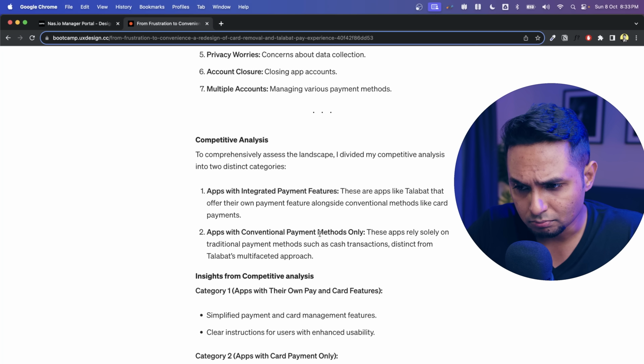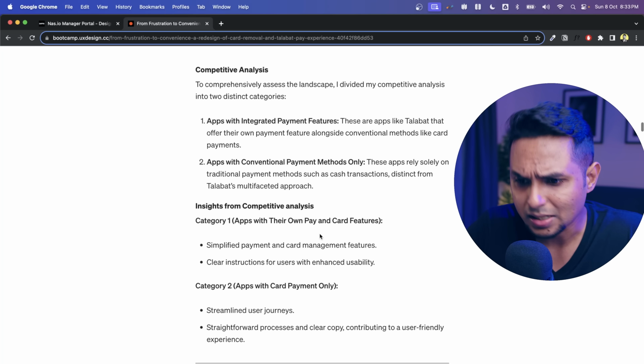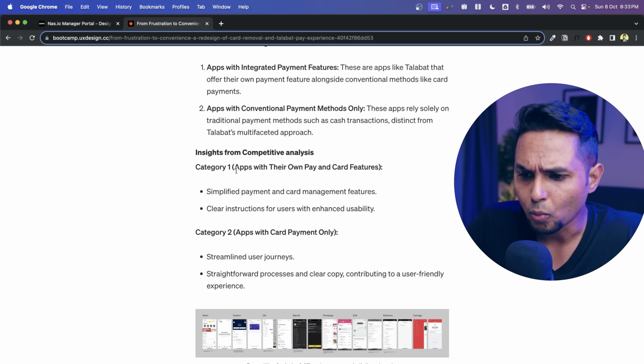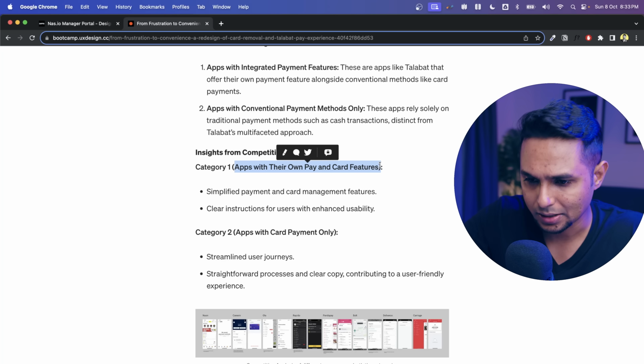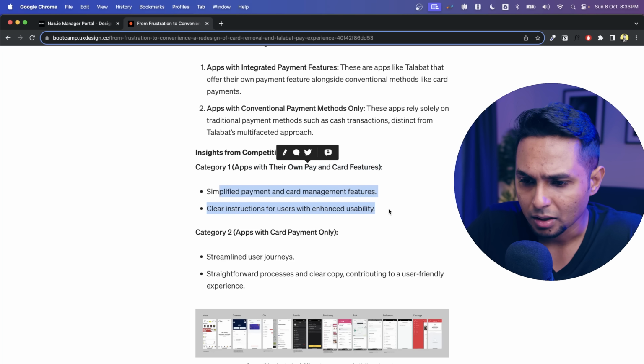Competitive analysis. I studied, okay, I've looked into other payment methods, other apps, I suppose. Category 1, apps with their own pay and card features. Okay, wallet as well as their cards. Simplified payment, okay, that's fine.